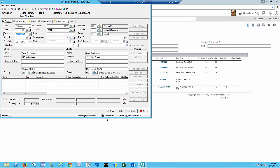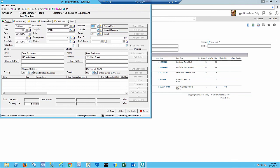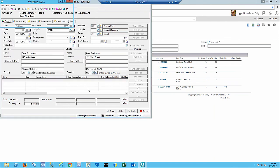Brings up order number 1121. So I hit save to this. It wants to know, do I want to ship everything on the order or just pieces? I'm going to ship it all for today's date. And it's brought up that serial number 238, the item that we want to be able to attach to this. So we're going to confirm that that's the one that's going out with it.